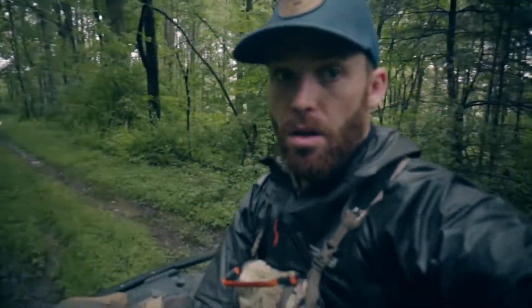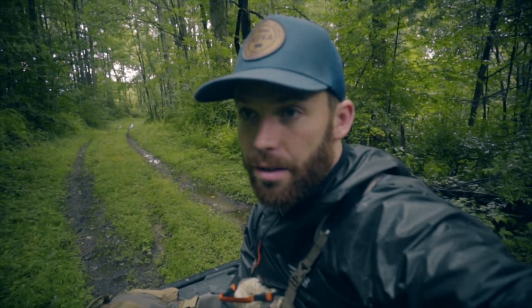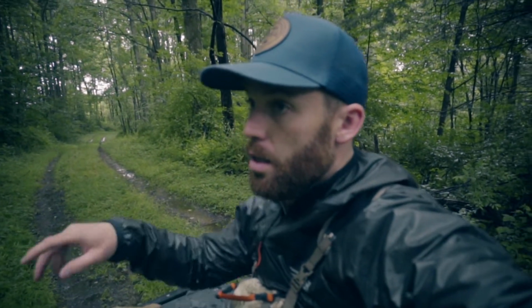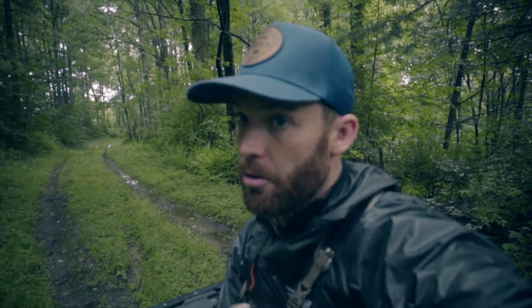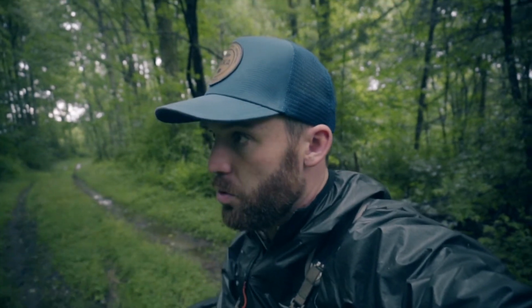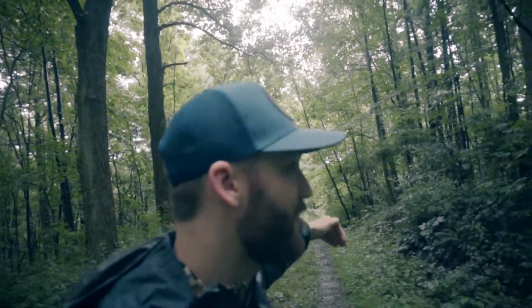So the objective for today is I have 5 cameras out already. I have 3 more with me. I'm going to place them on this south side of this bedding area and try to catch them doing some other things other than just going down to the food sources. So see if they're on this side, see if I catch any other bucks that I might have not got on camera yet. So I'm just going to kind of cover this side today, the south side.